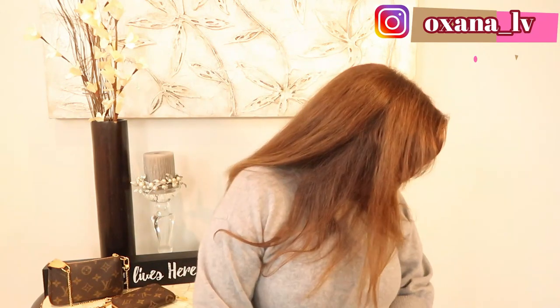Really great item, it fits a lot. You can even put cash inside, but when I use this smaller wallet, I usually put my cash inside my mini Pochette. So really love this one, absolutely love it. So now we're going to progress to the handbags and take it from there.